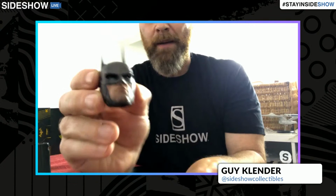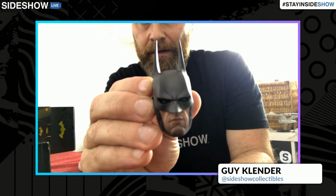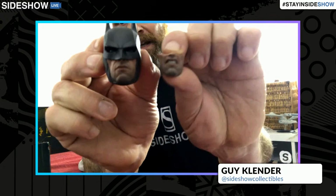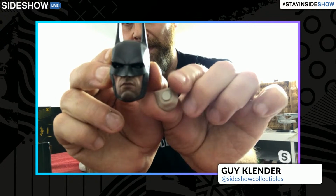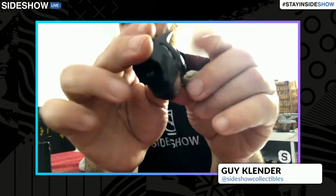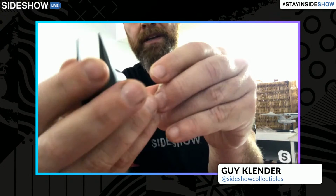I'm going to actually remove the head to show. There's our first. Okay, this is what's going to come in the box. Right out of the box, he's going to come with this particular pose. And then this is going to be your stern teeth grit. There's that little bit in the back. See how it's raised a little bit? Because the whole head is molded in black, and then these are in the white, you know exactly where to use your specialty tool.